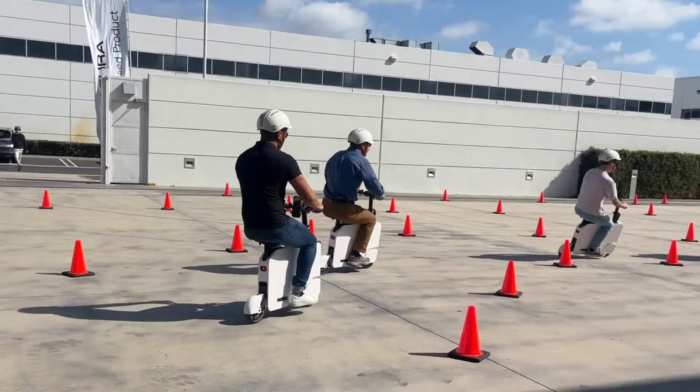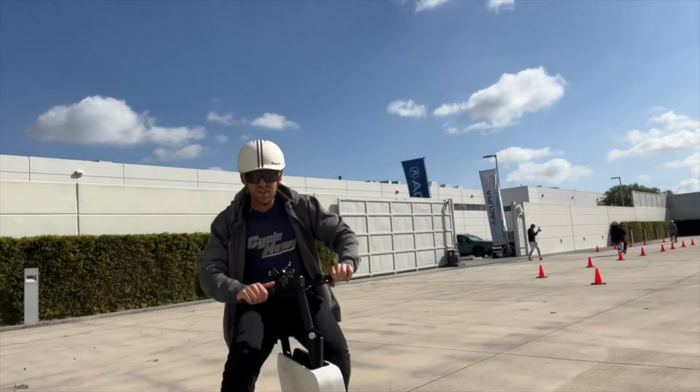What is everyone doing racing on these suitcases? Oh, we got the action.